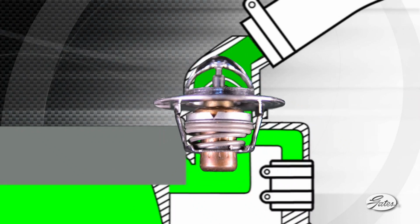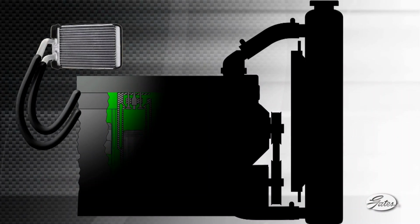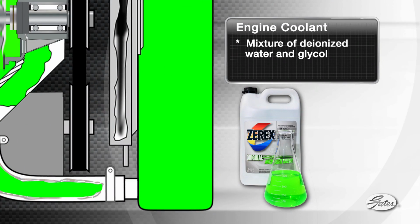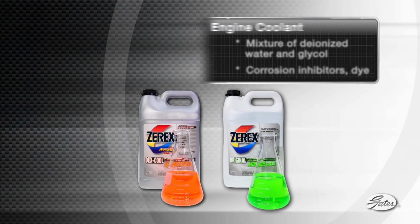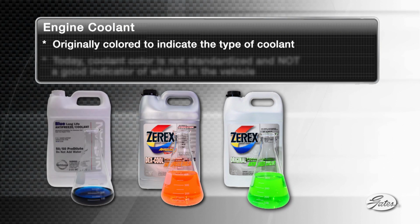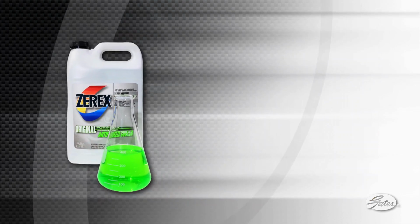A separate set of hoses sends coolant from the cylinder head to a heater core under the dashboard to heat the passenger compartment when needed. Engine coolant is a 50-50 mixture of deionized water and glycol, along with a package of corrosion inhibitors as well as a dye to color it. In the beginning, coolant was colored to indicate what type it was. Today, coolant color is not standardized and not a good indicator of which type of coolant is in the vehicle.